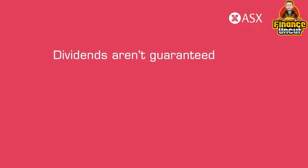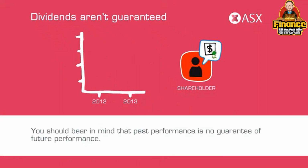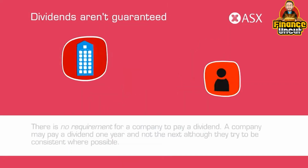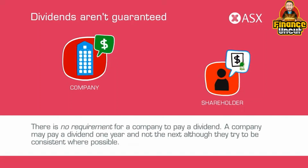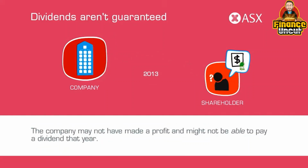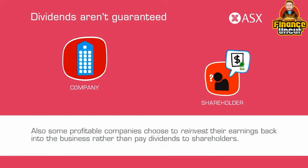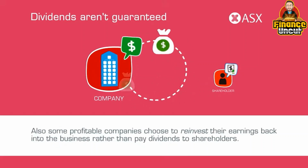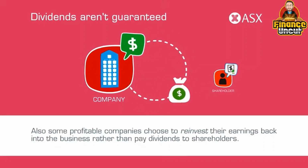Dividends aren't guaranteed. You should bear in mind that past performance is no guarantee of future performance. There is no requirement for a company to pay a dividend. A company may pay a dividend one year and not the next, although they try to be consistent where possible. The company may not have made a profit and might not be able to pay a dividend that year. Also, some profitable companies choose to reinvest their earnings back into the business rather than pay dividends to shareholders.